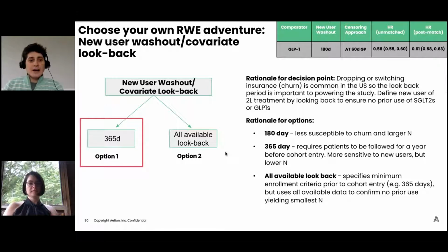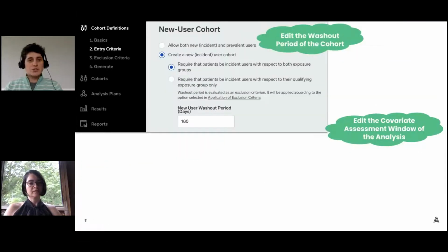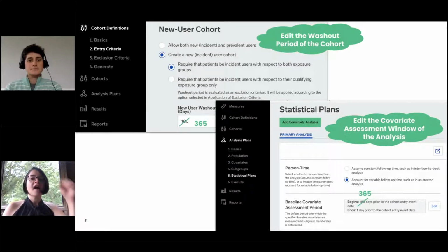So Liz, now that we've decided we should pressure test the new user washout covariate lookback period, how would we actually accomplish that in an analysis and in a platform? Right. So in an automated platform, or if you're using line by line programming and you have macros built, which is also best practice, it's usually as simple as going to the section on the platform or going to the macro and changing that part. It's usually just changing that one number from 180, in this case to 365.